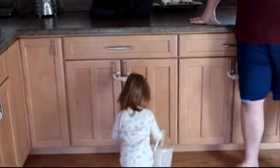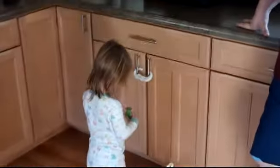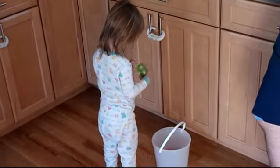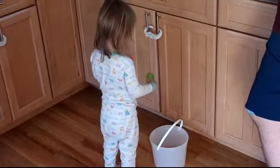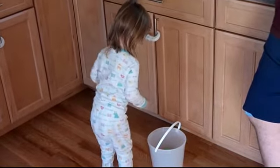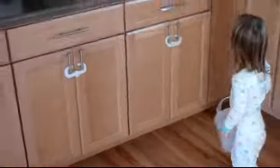Oh! Put it in your bucket. Put them in your bucket. Put that in your bucket too. Good job, let's find some more. All right, I think there's one left.